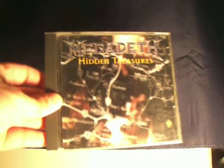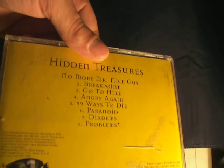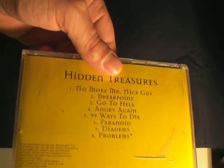Megadeth's Hidden Treasures. I think this is an original release, the '95 release, just because of the condition of the CD itself. And the inner booklet, which there's not much to see really. But you got No More Mr. Nice Guy, Go to Hell, Angry Again, 99 Ways to Die, Paranoid, Diadems, Problems.